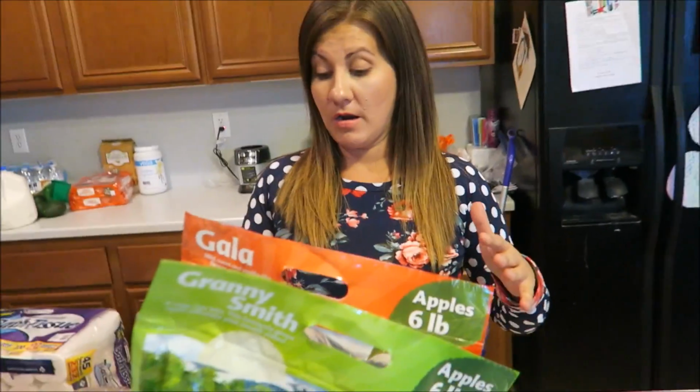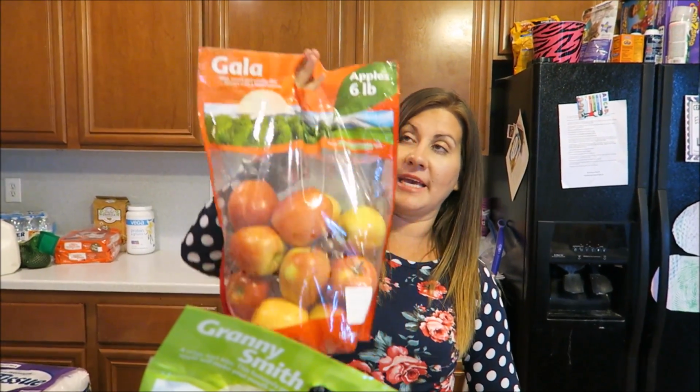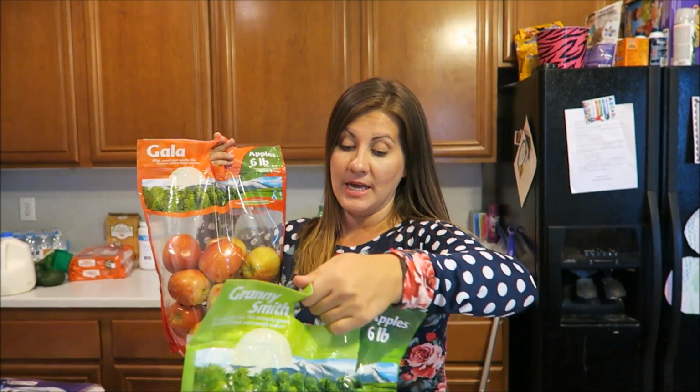Okay, so we also got 2 big bags of apples. Kids go through these like candy. So we got the Gala apples, 6-pounder right here. Boom. Nice workout. We got a 6-pounder of the green too.